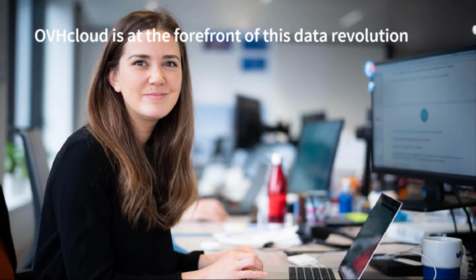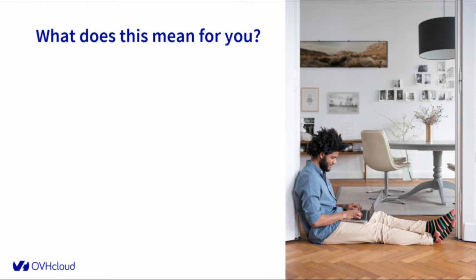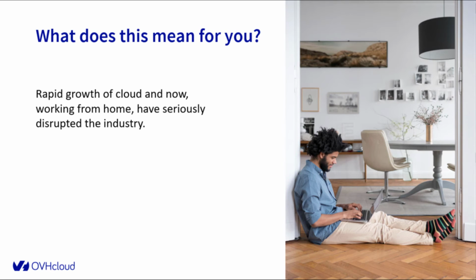OVH Cloud is at the forefront of this data revolution, standing apart from the competition with a strong commitment to creating a level playing field and the opportunity for any business to leverage this transformation to migrate to the cloud and make the most of the new digital world. So what does this mean for you? Well, it brings both opportunities and challenges.